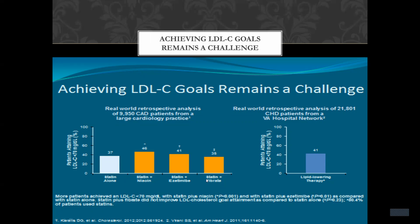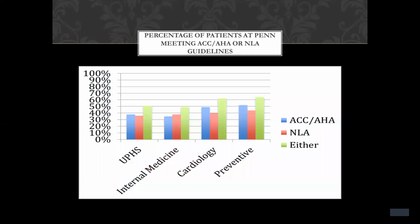Statin and fibrate, just to let you know, fibrate, we do not use it for LDL lowering. Honestly, fibrate should not be used unless someone has a high triglyceride. It has been studied. There is no cardiovascular benefit when using fibrate for lowering LDL cholesterol. So I would not recommend this combination, as it would definitely increase the risk of myalgia and other side effects. So this slide clearly shows that a lot of our patients are not at goal despite being on statin therapy.